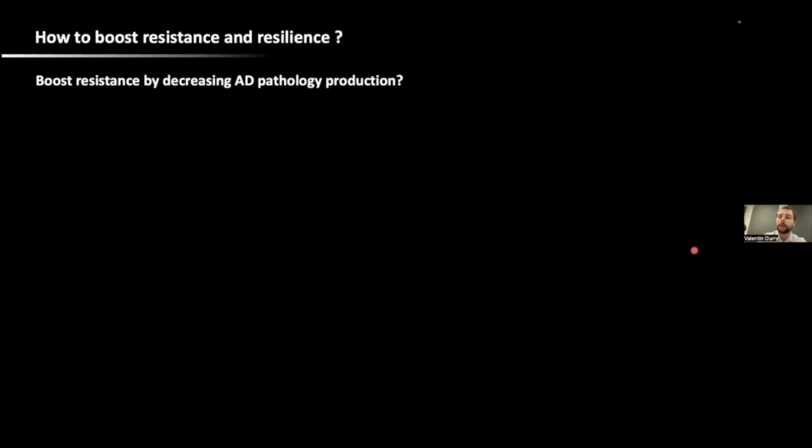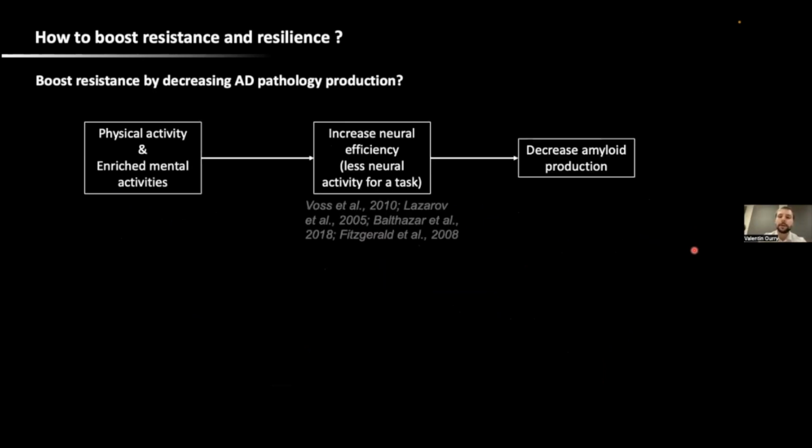It is still unclear how modifiable risk factors might help resisting Alzheimer's disease pathology or how they can impact the prediction of Alzheimer's disease pathology. There is some evidence suggesting that individuals with higher physical activity have higher functional network efficiency and lower amyloid burden compared to individuals with lower physical activity, and exactly the same with enriched mental activities. And there are a lot of animal models with a very controlled environment, showing that if you push the animal with a highly enriched environment, you will have less amyloid in their brain. This evidence can support better neural efficiency at the end with a decreased amyloid production.